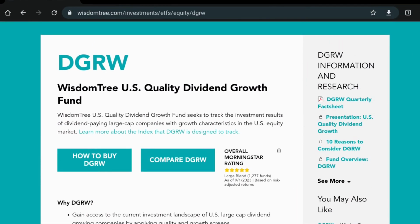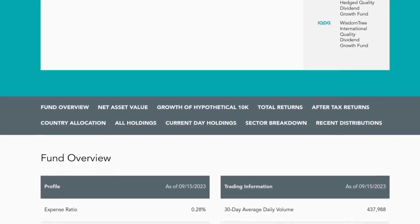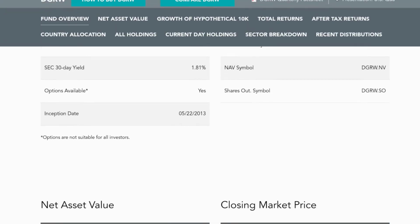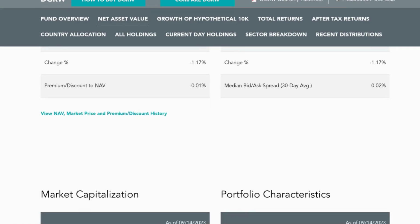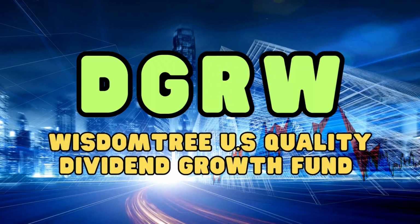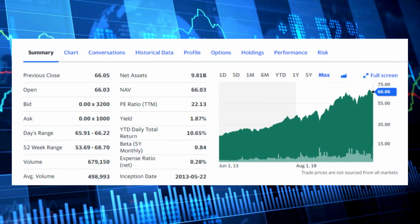So, we searched the ETF landscape to find an option that excels in all these areas, and we discovered something truly exceptional: DGRW, the WisdomTree US Quality Dividend Growth Fund ETF. This hidden gem combines them all, a winning formula for smart investors. Before we dive deeper, let's cover the basics of this ETF.